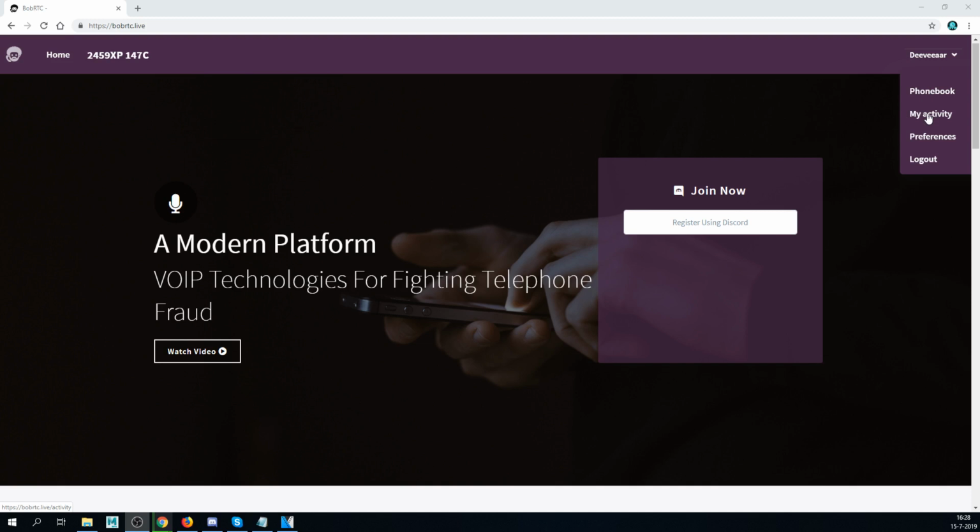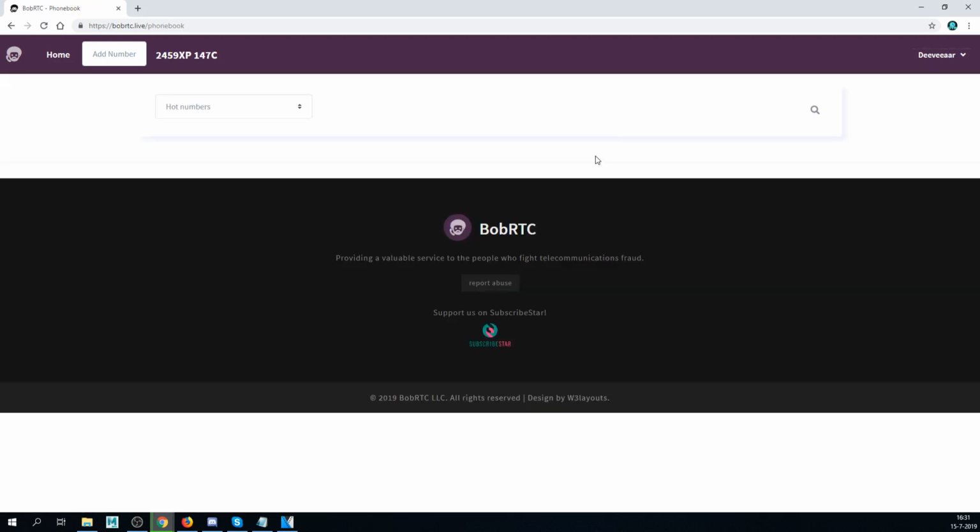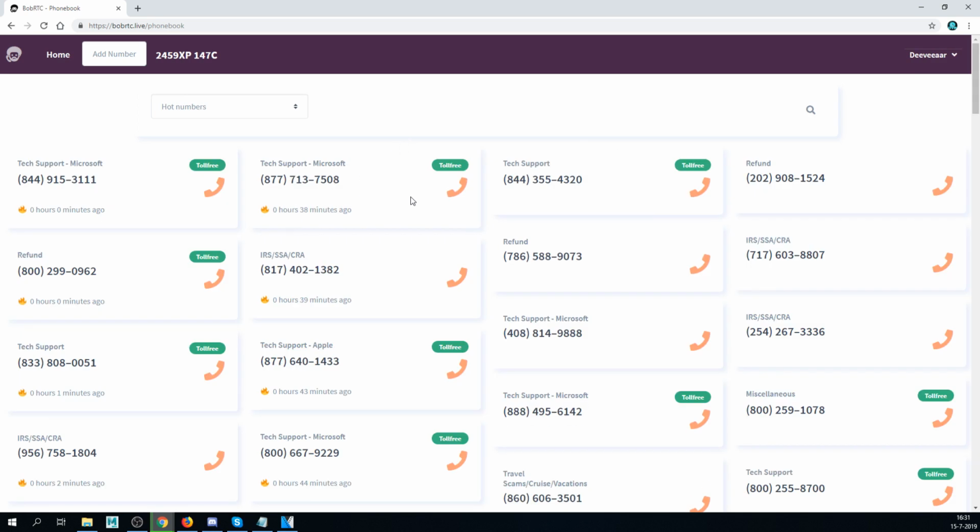From the menu you can go to My Activities, where you will see the amount of experience that you have and how many minutes you have to call the numbers that are not toll-free. Basically, you get the experience by making phone calls to toll-free numbers, and then you can dial the non-toll-free numbers as well. In the future, experience will also unlock another option like custom dialing, but for now, remember guys, this platform is in beta. It's not really finished yet, and a lot more will be added in the future.